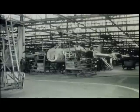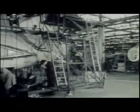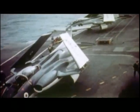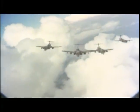In almost 20 years, the factory at Brough delivered 209 aircraft, including 40 Mark 1s and 84 Mark 2s for the Royal Navy, and 45 Mark 2Bs for the RAF. Finally, on the 6th of October 1977, the last Buccaneer left the production line.